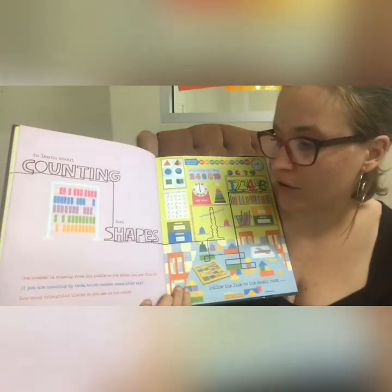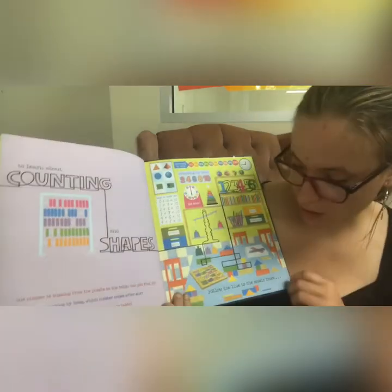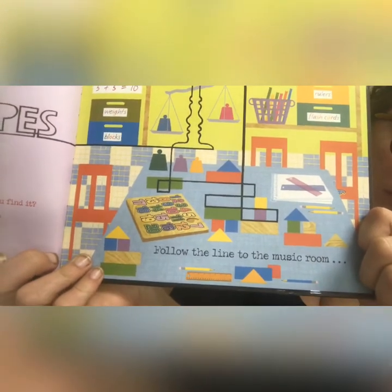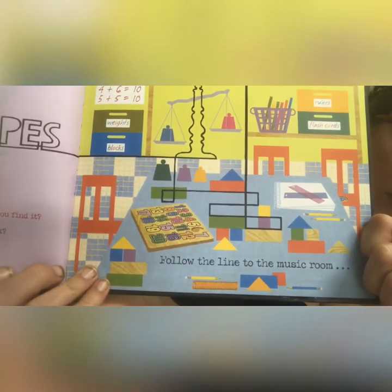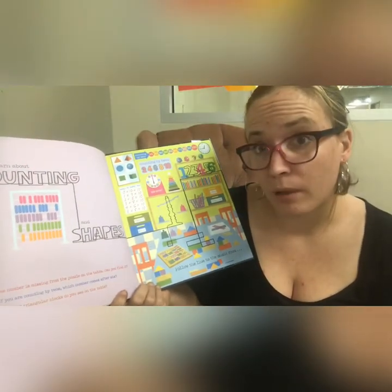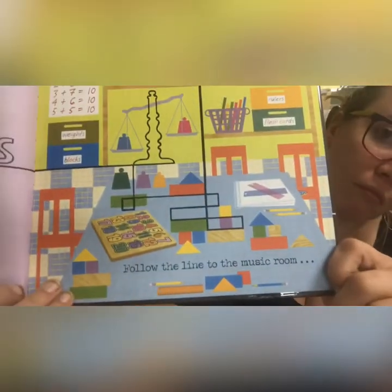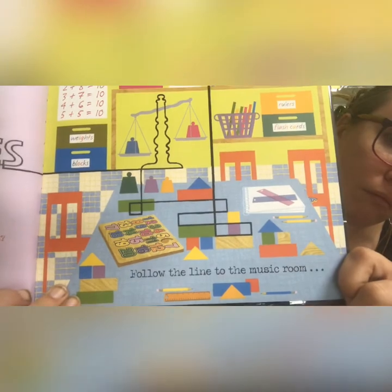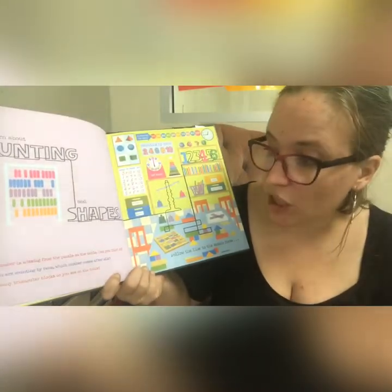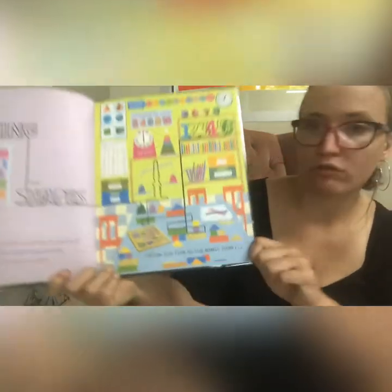To learn about counting and shapes, one number is missing from the puzzle on the table. Can you find it? There's the puzzle. What number is missing? If you are counting by twos, which number comes after six? How many triangular blocks do you see on the table? How many triangle blocks do you see?